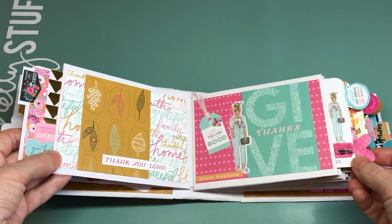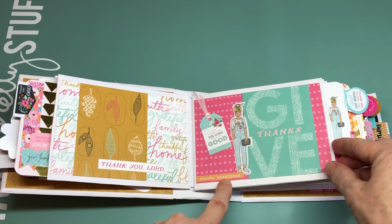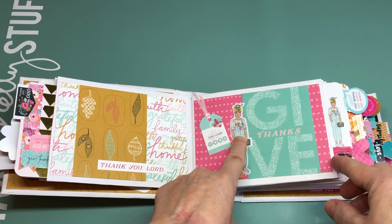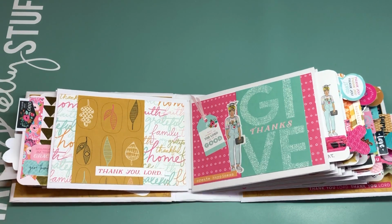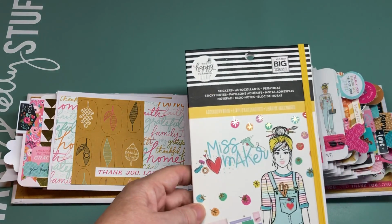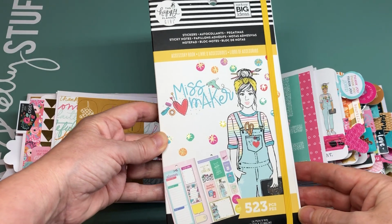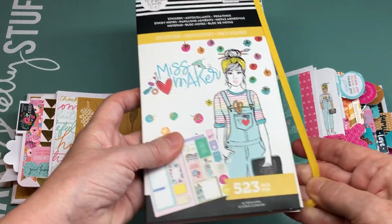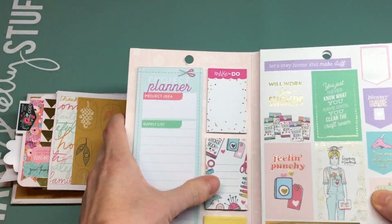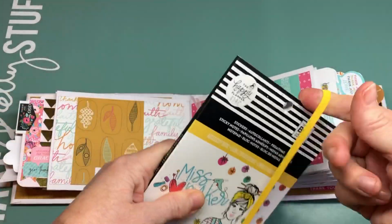So I'm still using the same papers as before, and some of my little stickers. Now this one here came from the Happy Planner. It was the Miss Maker. Let me see, I have it right here. So this came from the Happy Planner line from Me and My Big Ideas. I love to craft, as you can tell. So that's how I got some of these little stickers here. And there's little post-it notes over here you can use in your planners. I use planners quite a bit.